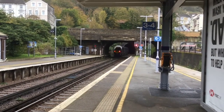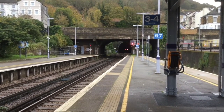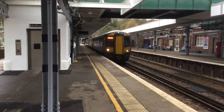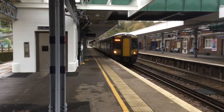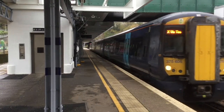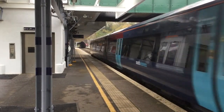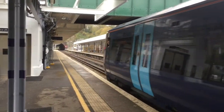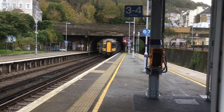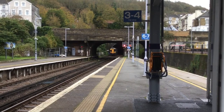There we go. That's how you do it. Okay, in a minute, 375605 is now about ready to go. And a truck horn. Lovely, jubbly. Evils from the guard there. Well, she's trying to create some sparks. It's a pretty feeble attempt, if I'm honest.